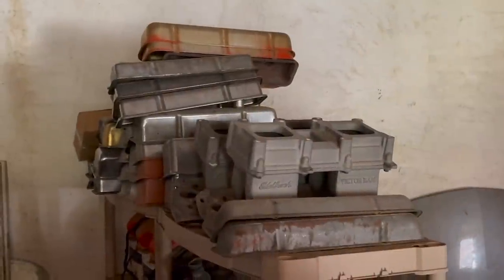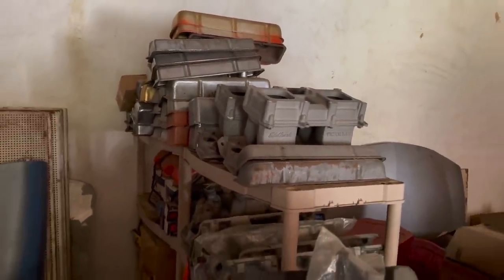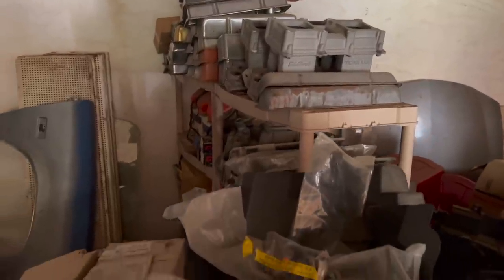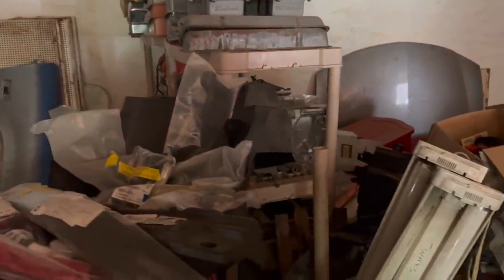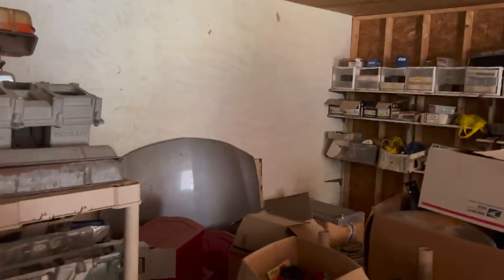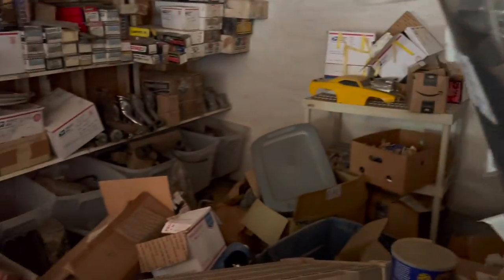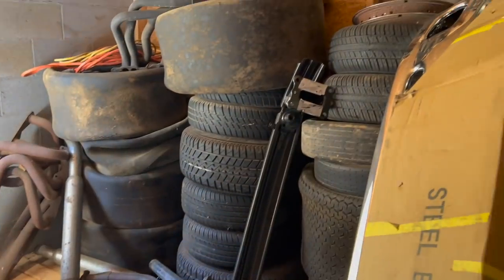I like this particular stack. There's tons of old school valve covers. I see some gold Moroso valve covers in there, an Edelbrock tunnel ram, lots of cool parts on that shelf. And you can just see everywhere you look in here is just tons of cool stuff. There are parts and pieces for anything you can imagine stashed away in this garage.